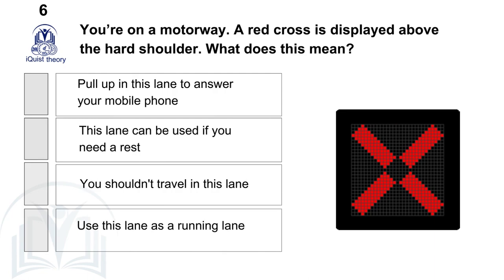You're on a motorway. A red cross is displayed above the hard shoulder. What does this mean? Pull up in this lane to answer your mobile phone. This lane can be used if you need a rest. You shouldn't travel in this lane. Use this lane as a running lane.